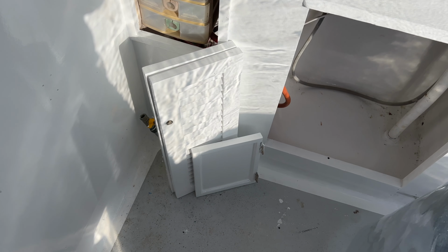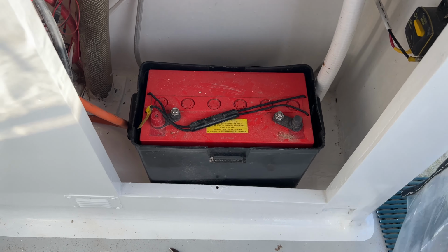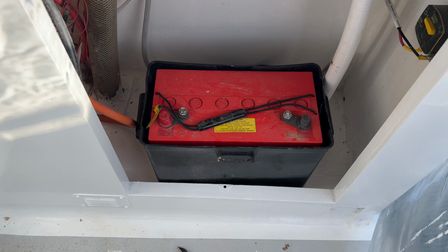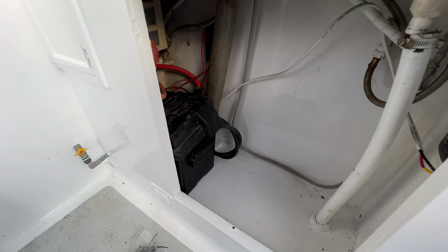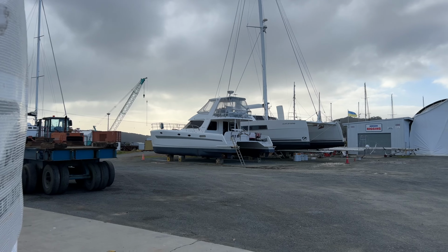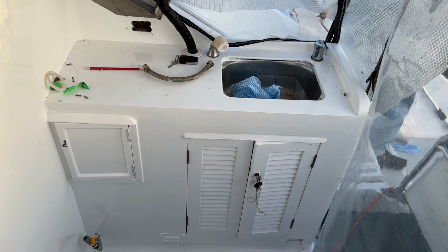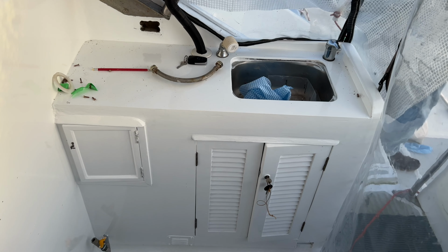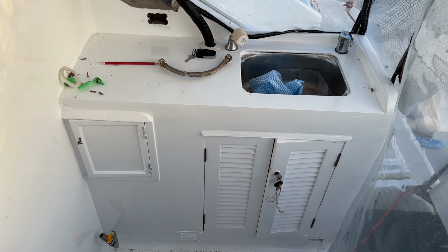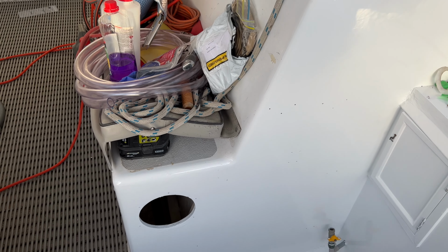We'll have afternoon tea and put the doors on. I'll reconnect the engine start battery before I put the doors on this one. The weather's slowly improving, but we're still getting some squalls through. Done. Still need to fine tune the doors, but most of it's together. I'll need to replace the hardware over here.